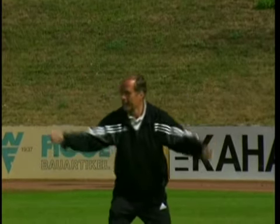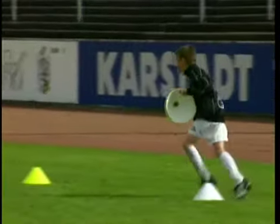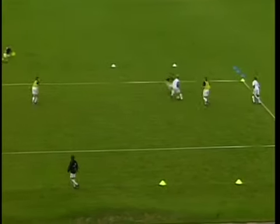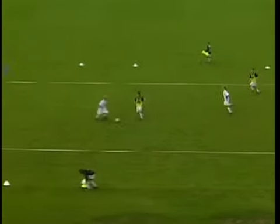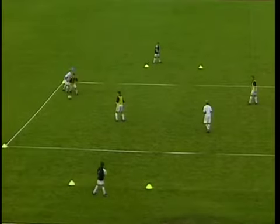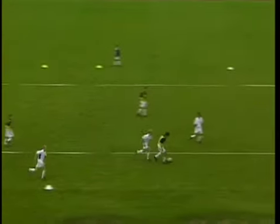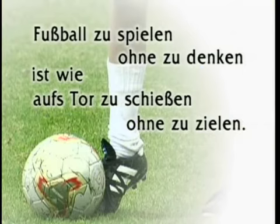Players can only develop like this if we start to stimulate their soccer intelligence systematically at an early age and continuously encourage them to think. Playing soccer without thinking is like shooting at goal without aiming.